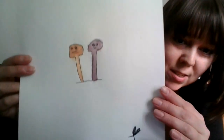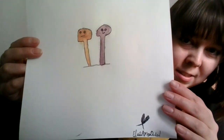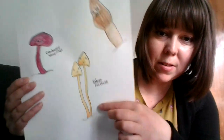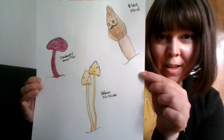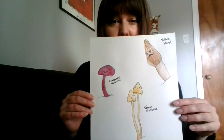So here's one that my daughter did. She did such a good job. It is so cute. And here's one that I did. And I wrote down what kind of mushrooms they were. So this was the black morel, the salmon nolania, and the cranberry waxy caps. So you guys can make your own paintings or drawings of silly mushrooms with faces, just like Elise Gravel.